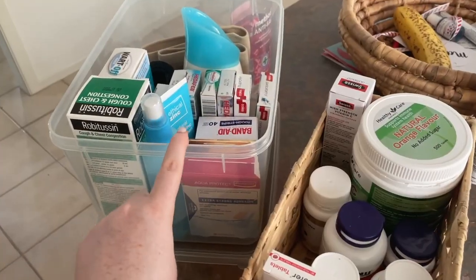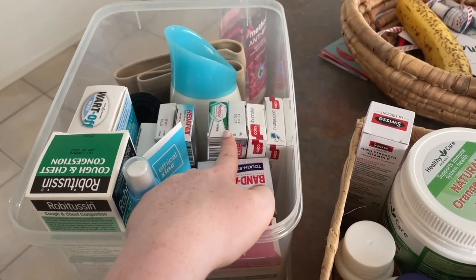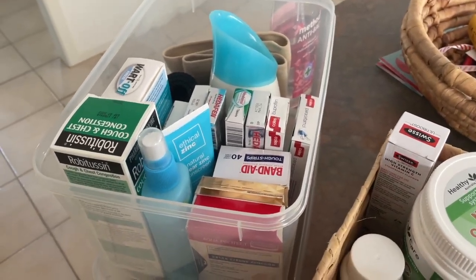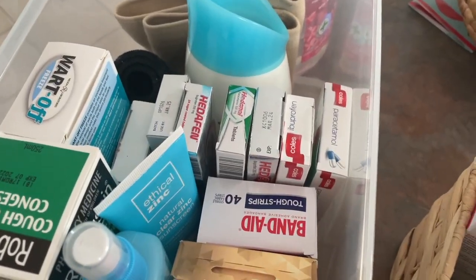Okay, so I've brought this tub out here and added another box of Panadol and ibuprofen. I feel like we've opened every single one of these and put them down and forgotten where we put them, and then bought more. So, Matt, if you're watching this, we have plenty of painkillers.